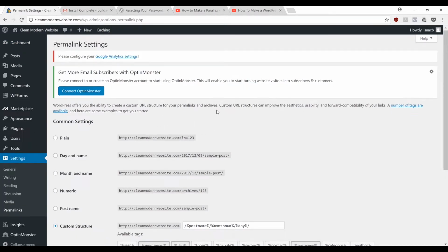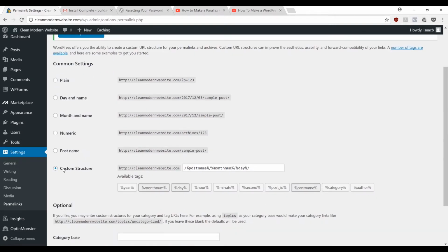Now by default it is on a custom structure of post name, month, day. If you're sitting there confused, basically what this means is that when you make posts in the future for your website, the URL up here will have whatever you've called your post, then the month you put it up, and then the day.